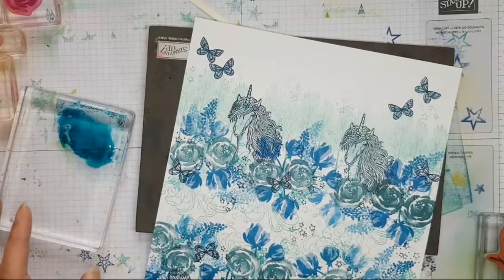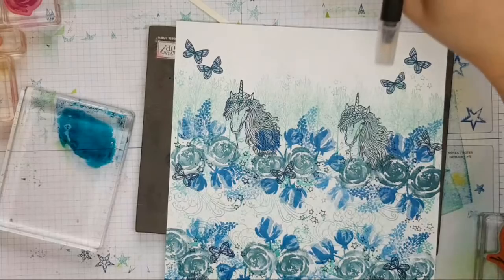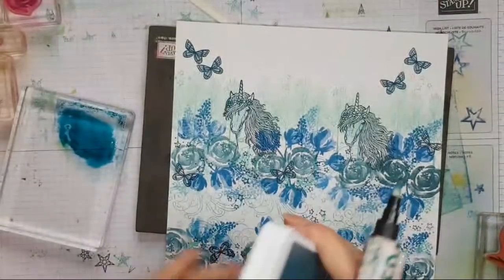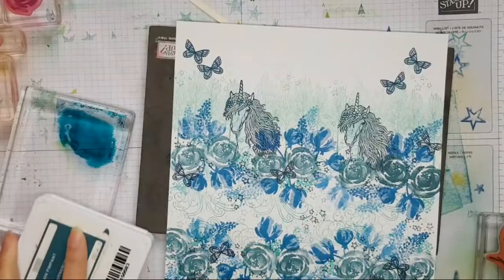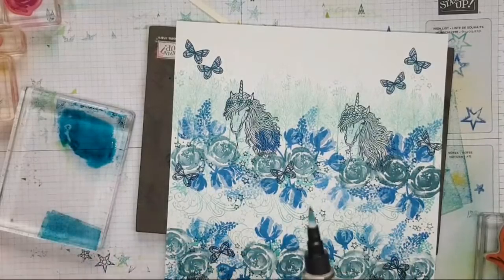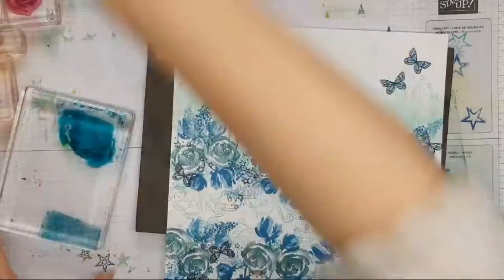The new ink pads are harder to squeeze than the old ones. Yeah, definitely. Get the ink refills. Yeah, ink refills are a good idea if you don't want to be squeezing and puffing.